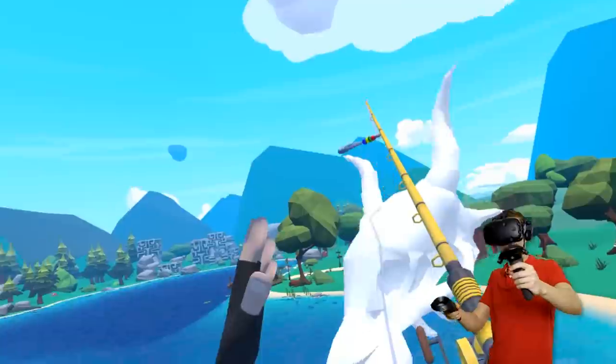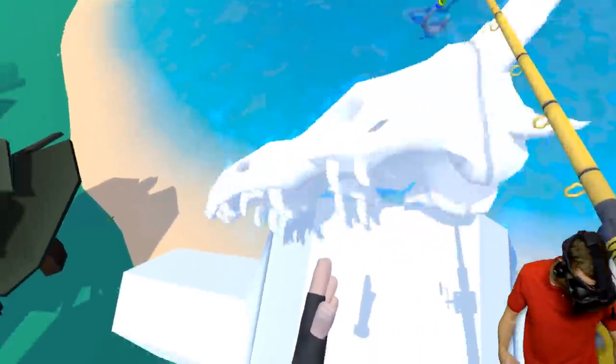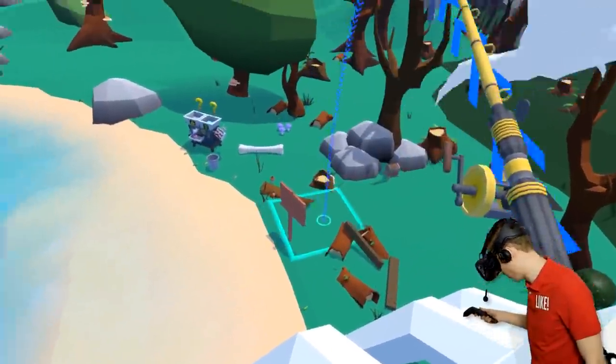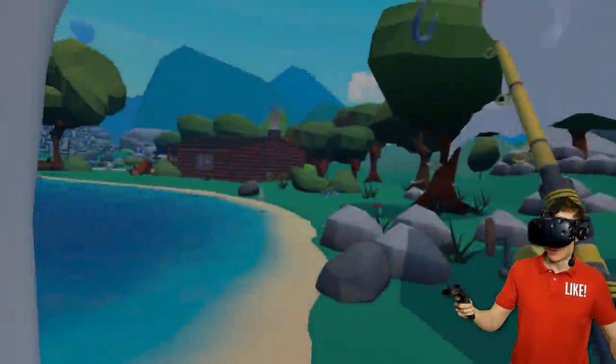Whoa. Guys, it's a skull. It's a giant skull. Are you kidding me? Wait, does this thing belong to this animal or something? Okay, hold on. This is a weird one. We're going to go ahead and take the bone and the skull, and we're going to go to the pit.